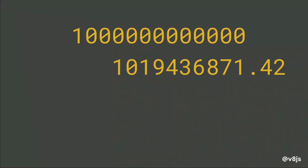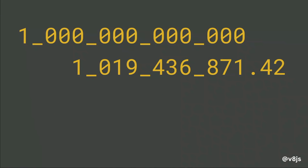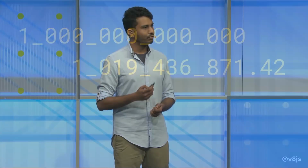But large numeric literals are difficult for the human eye to parse quickly, especially when there are lots of repeating digits, like in the first example. That's why a new JavaScript feature enables underscores as separators in numeric literals. So instead of writing these like this, you can now write them like this, grouping the digits per 1,000. Now it's easier to tell that the first number is, in fact, a trillion, and the second number is in the order of a billion. This small feature helps improve readability.